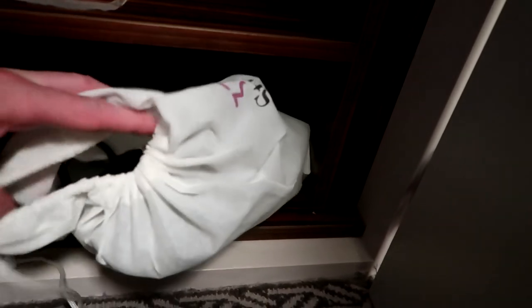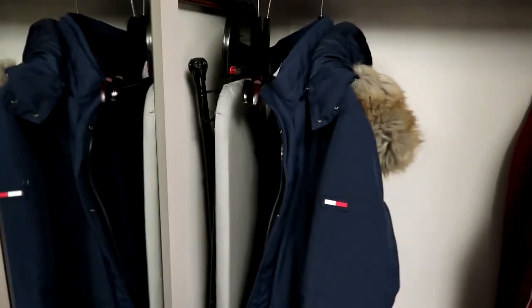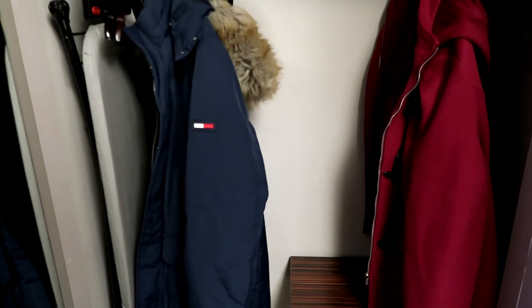And at the bottom there, I believe that is a hairdryer. Let me just double check that it is. Yep, hairdryer in there. And there's the ironing board. I can't see the iron. I think it's underneath my coat. Oh yeah, there it is. So there is an iron there if you do want to iron stuff, which is good if you're going out.